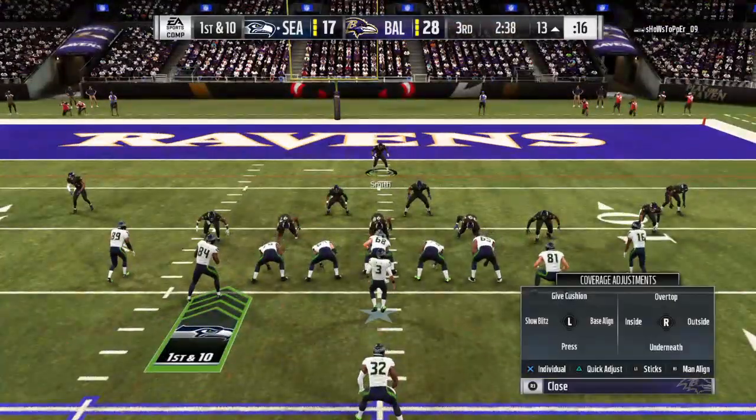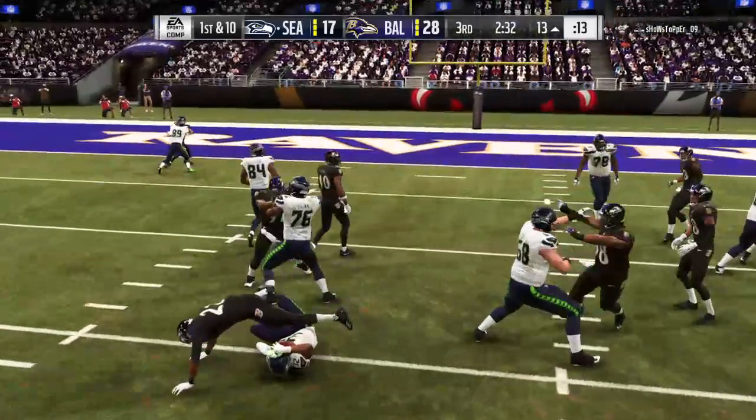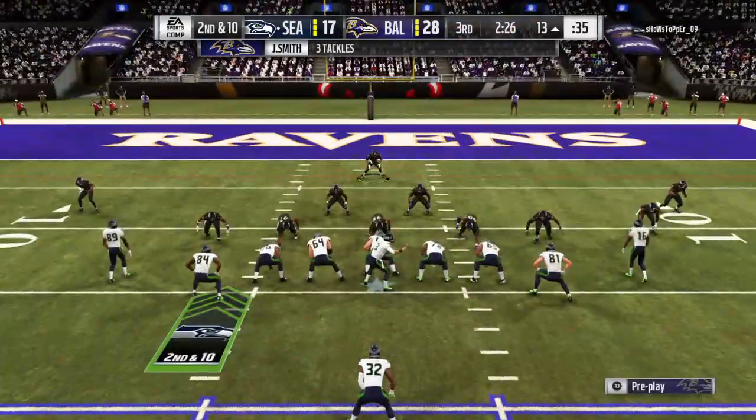So how about this for field position after the big play? Inside the 15 now as they come up on 1st and 10. Here's Carson. And he's going to be met at the line of scrimmage and taken down. The tackle made by the corner, Jimmy Smith.